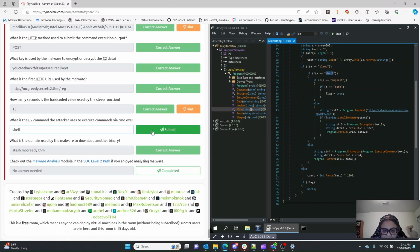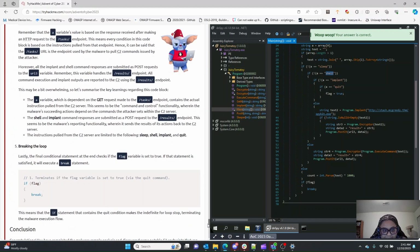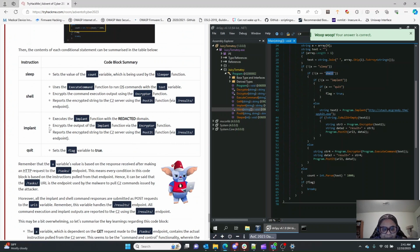It spawns a shell. Okay. Should have thought of that, but I didn't. Okay. Implant executes the implant function with the redacted domain, encrypts the output of the implant function via the encryptor function, reports the encrypted string to the C2 server using the post function via the results endpoint, and then quits, setting the flag variable to true.